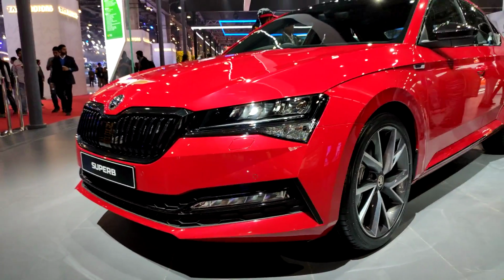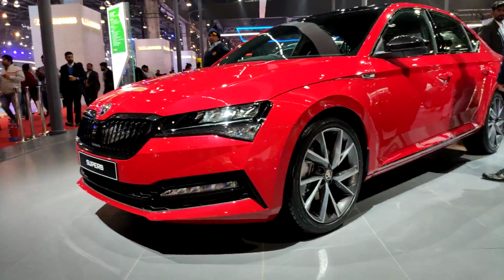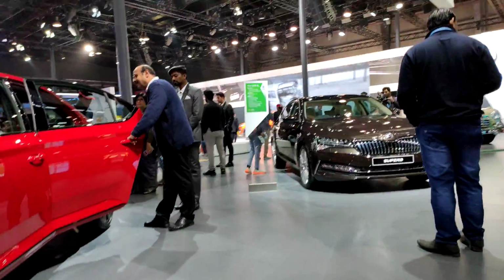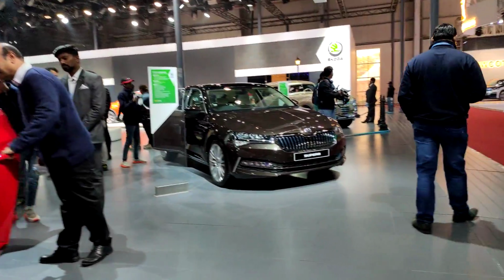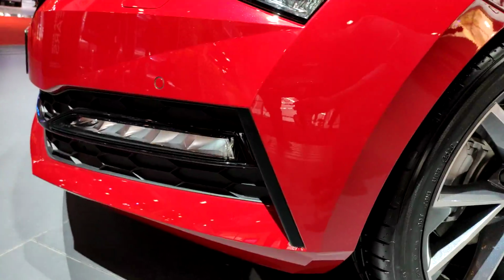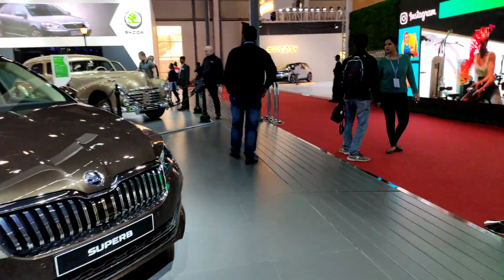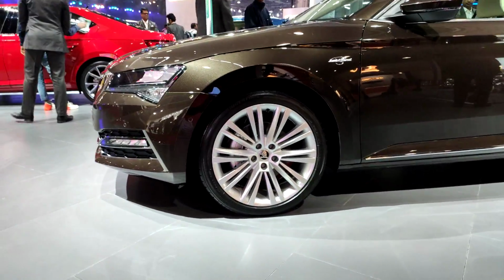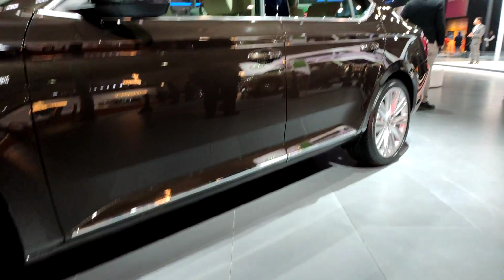So the color that you see here, the red, this is on the Sportline. This is the Sportline trim. And on the other end, we have the L&K. Now the L&K, of course, has a lot more chrome lining. So all the black lining that you see here, like the lining on the doors, the lining in the bumpers, all that is replaced with chrome on the L&K. Even the lining on the grille. So that adds a bit of a premium touch. So you can see the chrome also in the bumpers, also on the doors.